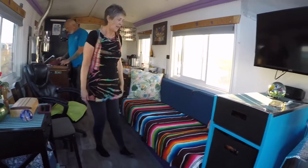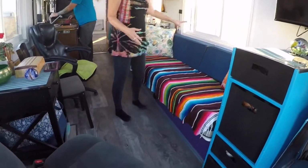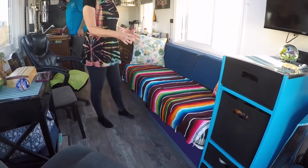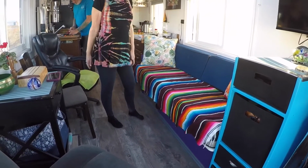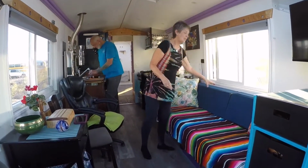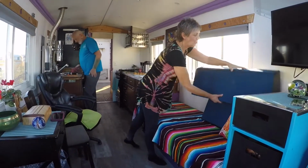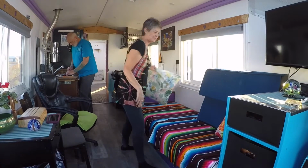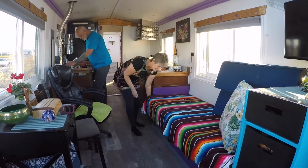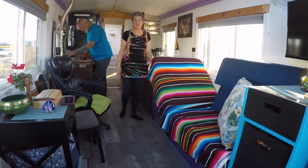For the couch, we chose to do a twin size mattress with bolsters in the back for comfort, and that way one of us can come out here if somebody's having a bad night. The other thing that's unique about the couch is Randy came up with this concept. It's called the Clownger. Like a lawn chair lounging thing, you can lounge in this chair if you want to.